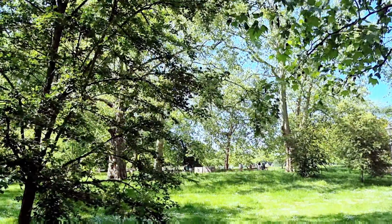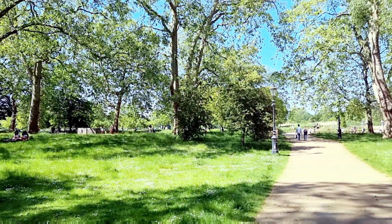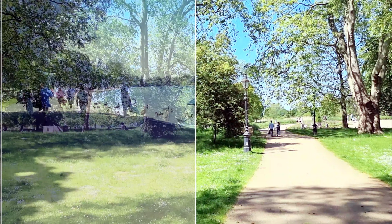Oh wait, now how could we come here without a map, Mom? I mean, without a map. Now I'm thinking about it. It's so dumb. Mom, we can.